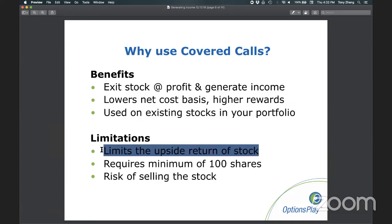The limitation is that it does limit the upside return of your stock. So if you buy Apple stock at 170 and you think it's going to go to 500, you might end up selling your stock at 185. Like I said, that is the risk that you take. However, most people should be okay taking that kind of risk, because you're talking about a $15 return, roughly a 10% return in a 1 month time span. That's usually a very good annualized return, and I think most people should be happy taking those types of returns.